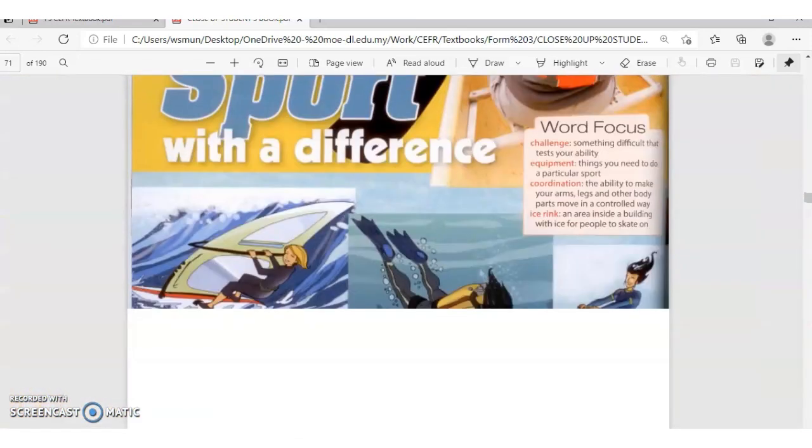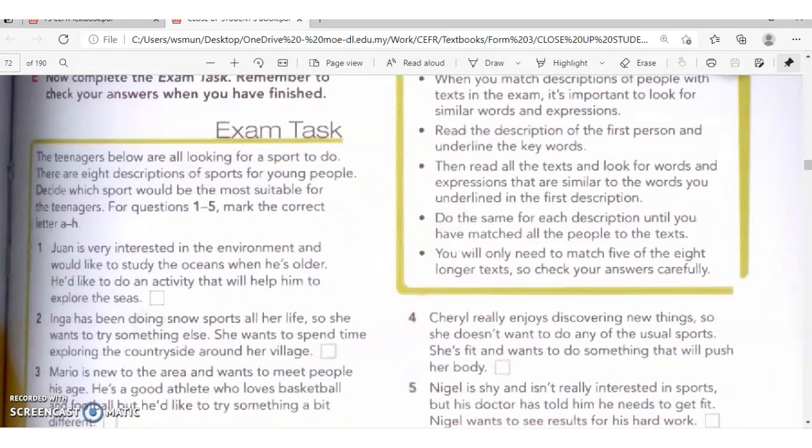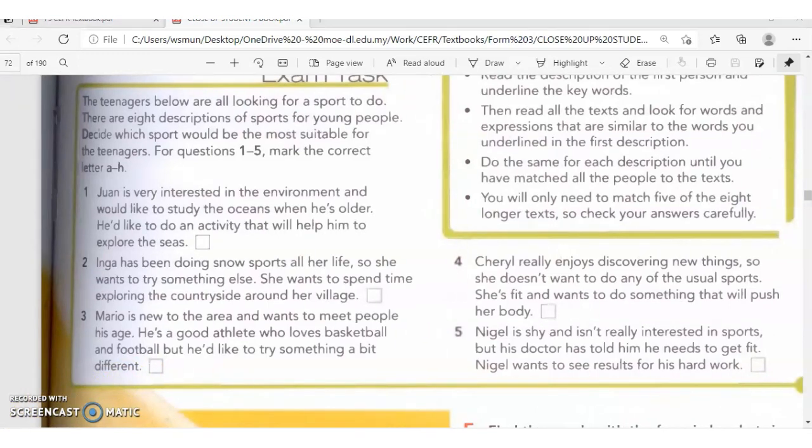Let's look at people 1 to 5, on page 71. Here, people 1, 2, 3, 4, 5. People 1 is John. People 2 is Inga. People 3, Mario. People 4, Cheryl. People 5, Nigel. Read through what they say, and from the descriptions find out the reasons why they like to do sports. I will give you about 5 minutes to do it. Is it okay? So 5 minutes starts now.